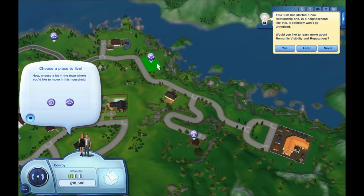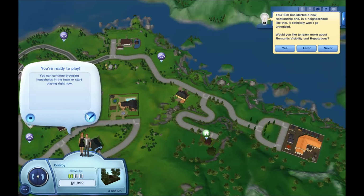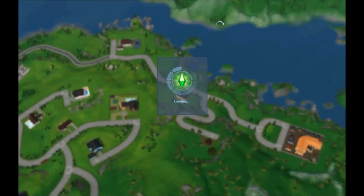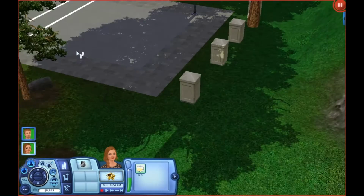What's this? What is that? Little cottage getaway. That is perfect. Let's have that. So there we go, we are ready to play. Now, I'm not going to do lots of gameplay because I've probably spent forever talking about them, but I will try and get some. I might furnish the house and show you guys what I've done. Again, I won't go through the whole thing because I take forever to decorate and stuff. So let's take a look at the house.